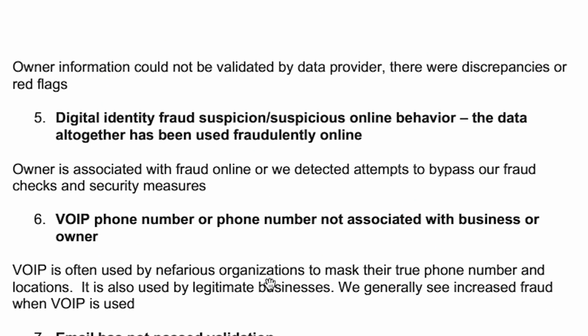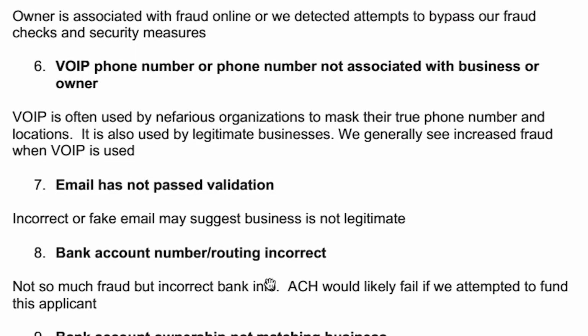Digital identity fraud, suspicious online behavior. The data altogether has been used fraudulently online. Owners associated with fraud online, or we detected attempts to bypass our fraud checks and security measures. If for some reason the SBA system detected that you tried to bypass their fraud detecting measures, then they'll deny your application. VoIP phone number, or phone number not associated with business or owner.